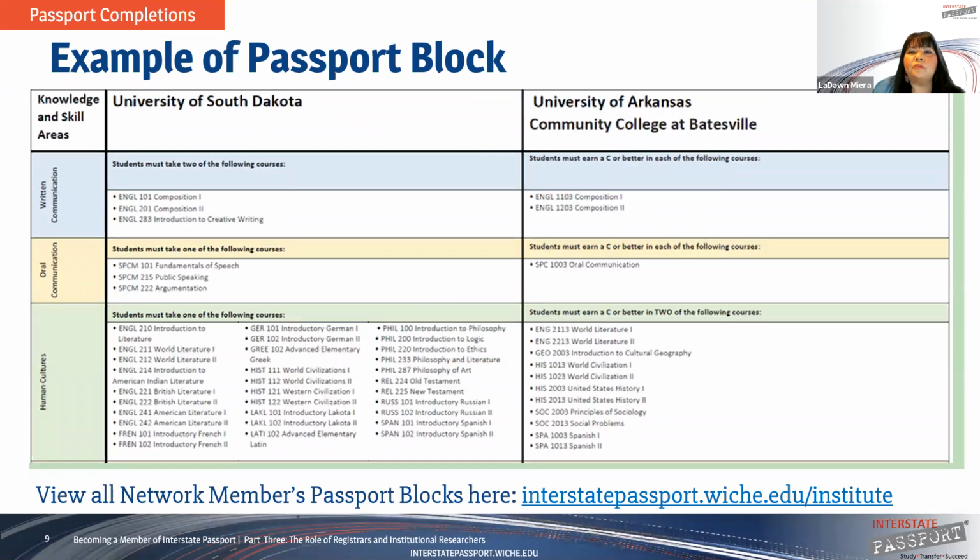These are examples of passport blocks. On the left-hand side, you will see 3 of the 9 knowledge and skill areas. So these are examples from the University of South Dakota and the University of Arkansas Community College. You can see at the university, there's many more options for a student to obtain those knowledge, skills, and areas. But once these have been identified, you can then program them into your system. If you link down below, you can see every block from every member institution.